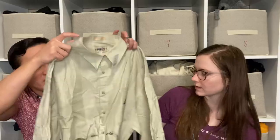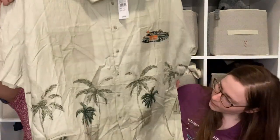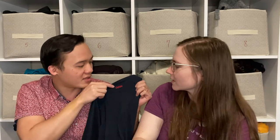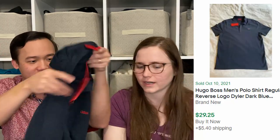This says Campia Sport. It's kind of funky. It's got a Hawaiian print to it. It's also new with tags. So that's got it going for it. We've got Hugo Boss. Oh, look at that. It says Hugo kind of backwards. If you look in the mirror, I think that should show Hugo. Interesting. But anyway, it's new with tags, which is good. It seems like we're getting a lot of new with tags.